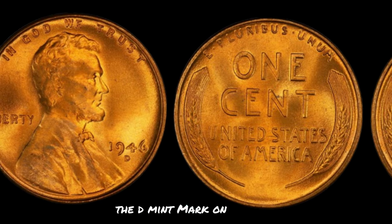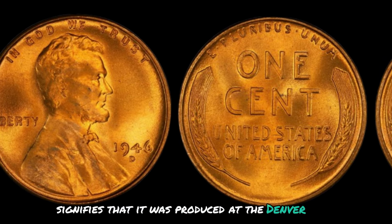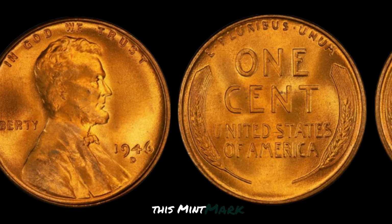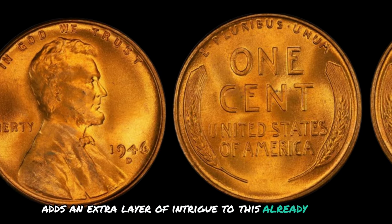The D Mint mark on the coin signifies that it was produced at the Denver Mint, one of the oldest mints in the United States. This mint mark adds an extra layer of intrigue to this already special coin.